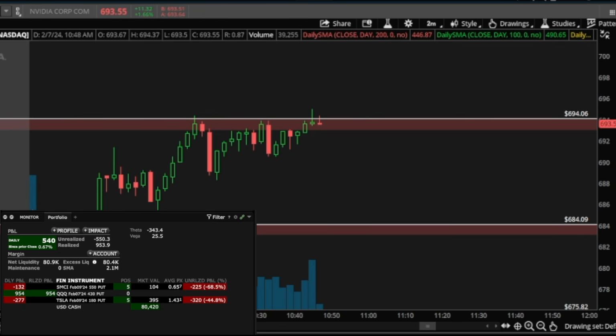Man, I'm tempted to short Meta. Oh man, I'm tempted to short Meta. That looks like a nice little weakness at 570, 470. But that Nasdaq's just too strong right now.